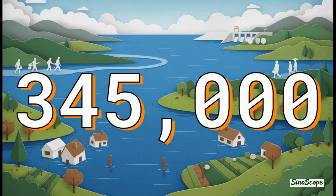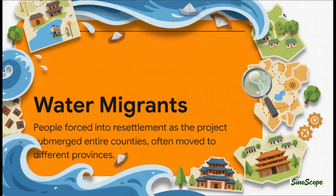345,000 people. Let that number sink in for a second. That's the number of people who were forced from their homes to make way for this one expanding reservoir. Entire towns, villages, counties, just gone, underwater. These people became known as water migrants, and they weren't just moved to the next town over. Many were resettled in totally different provinces, forced to deal with new climates, find new jobs, and basically start a completely new life from scratch.